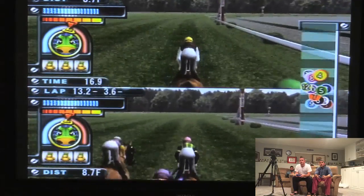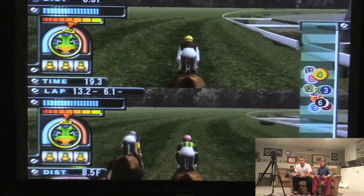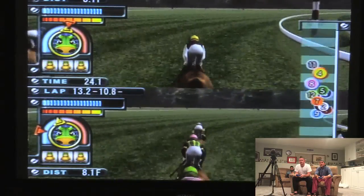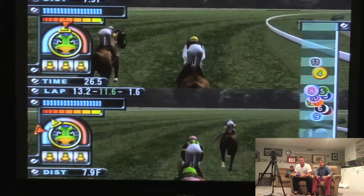Caleb, what's your pedigree like on this horse of yours? Well, he's ready to go. Like the next race is 15 furlongs. His horse is ready to go that long. I'm trying to get in the flow a little bit more here. He's ready to go 2 miles.